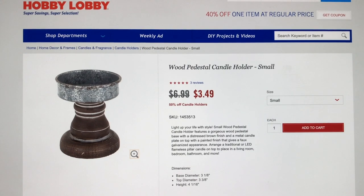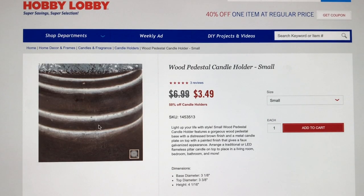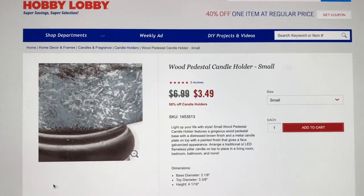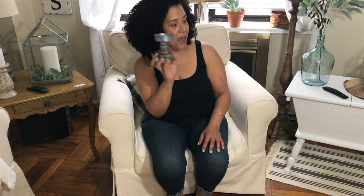I also picked up this wood pedestal candle holder. This is the small one. They have, I think, a larger one, which is more money. I didn't see it there. I love it. It's got a metal top. I got this for $3.49. It used to be $6.99. It is a wood pedestal base and it's distressed. And then the metal candle plate on top has a finish that gives it a full galvanized appearance. You can use this to put a real candle on there or one of those flameless LED candles. I thought it was really cute, so I picked that up.